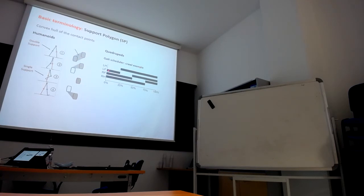In quadrupeds, it really depends on the kind of gait you have. So in quadrupeds, we define a gait with a gait scheduler. That is a diagram that tells which leg should be swinging, and which should be in swing or in stance at each moment of time of the gait cycle. Normally the gait cycle is parameterized between 0 and 1, and you have a percentage of that.